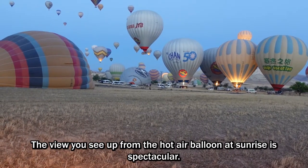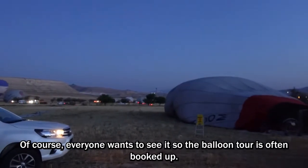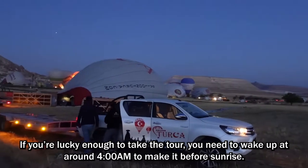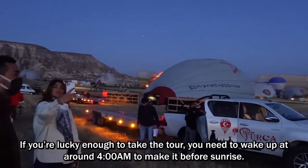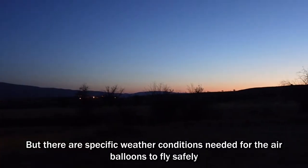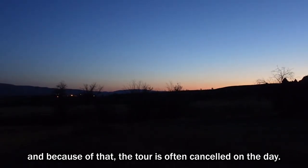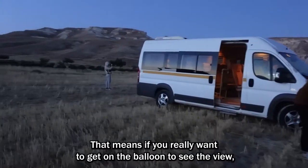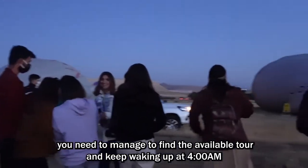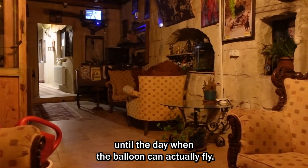The view you see from the hot air balloon at sunrise is spectacular. Of course, everyone wants to see it, so the balloon tour is often booked up. If you are lucky enough to take the tour, you need to wake up at around 4 AM to make it before sunrise. But there are specific weather conditions needed for the air balloons to fly safely, and because of that, the tour is often cancelled on the day. That means, if you really want to get on the balloon to see the view, you need to manage to find the available tour and keep waking up at 4 AM until the day when the balloon can actually fly.